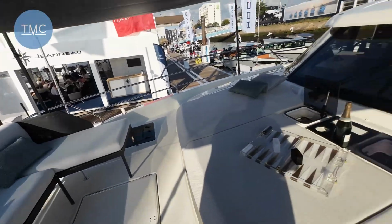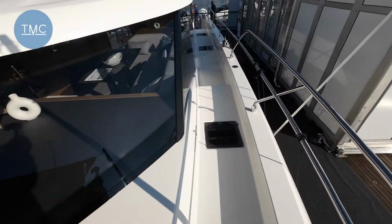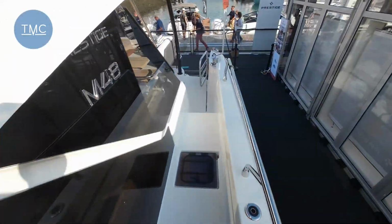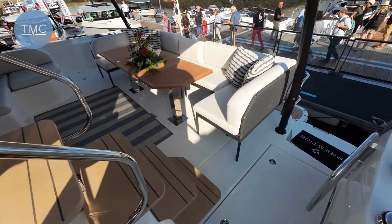Do you like it so far? Are you excited? I'm excited. Let's move back along here, just linger a little bit more in that rear cockpit area, because again this is a great place to chill out and relax.